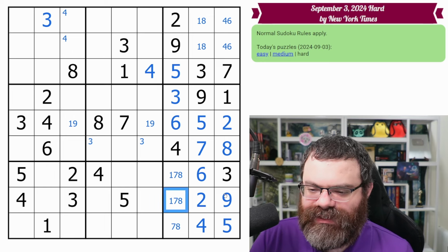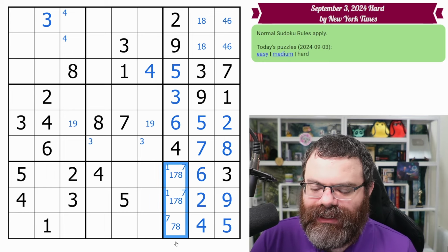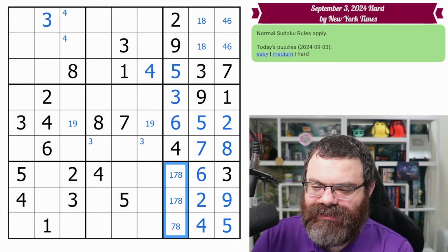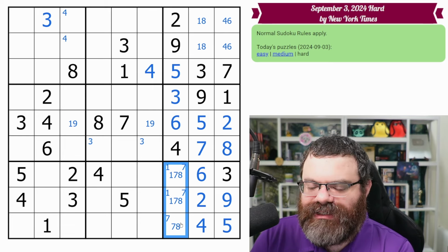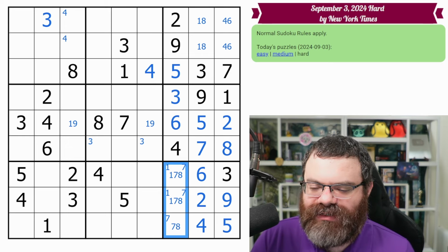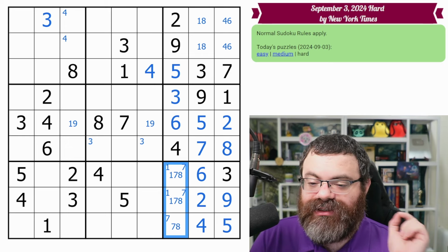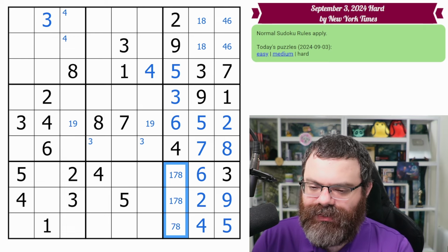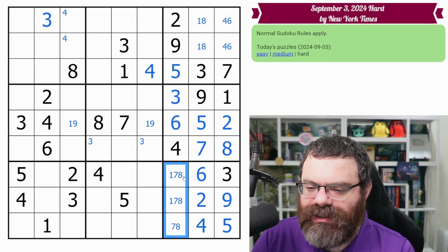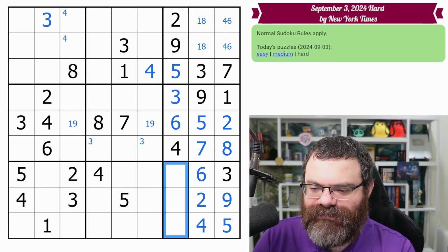And I had a question interface-wise. Might as well answer it here. I did answer it before also, but I had a question. How did I clear all these corner marks at once? Well, the answer is that there's smart delete. Whatever mode you're in, so right now I'm in corner mark mode. You can't see that, but I'm in corner mark mode. Whatever mode you're in, it prefers to delete just the markings of that mode. But if there are no markings of that mode, it then starts deleting in a specific order with a preference.